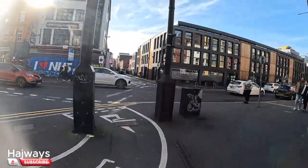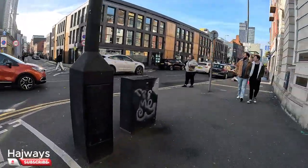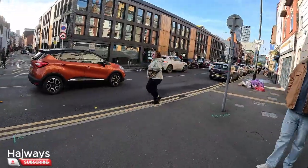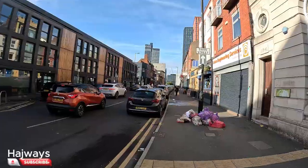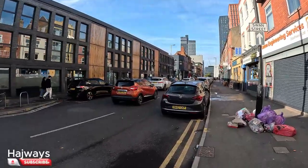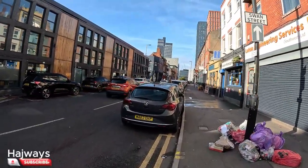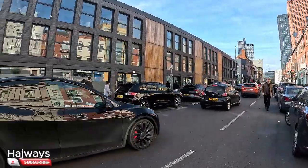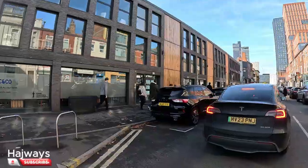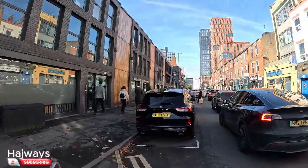So let's cross towards the Northern Quarter and see what this area has got for us. Of course, we've seen other areas of the Northern Quarter, but this bit here we've not seen. So we're just going to walk through quickly and have a look.